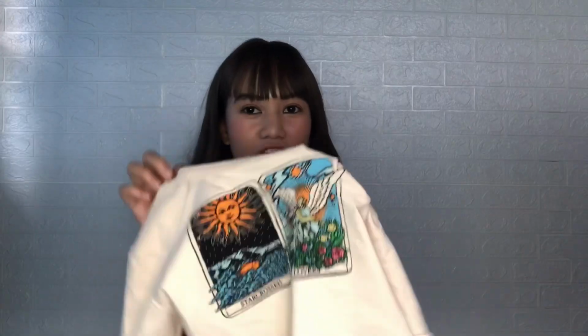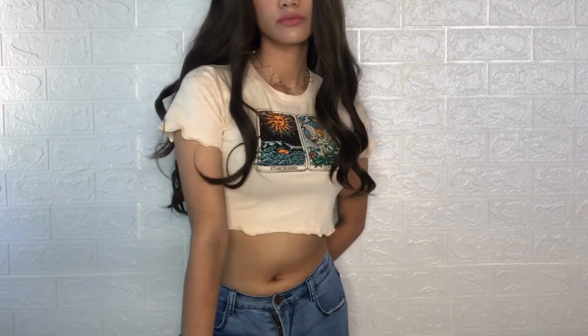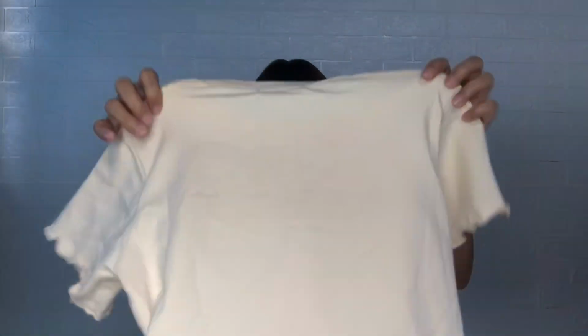But what I really love about this top is yung print. Ang ganda ng pagkaka-print niya, and they're tarot cards. So girl, I don't know what to tell you, but it's nice. I love the print. I also love the color. It's just this really cute apricot color. I like the material. It's breathable. Hindi siya yung super parang plastic. It's a nice top. I will give it like 8 out of 10.